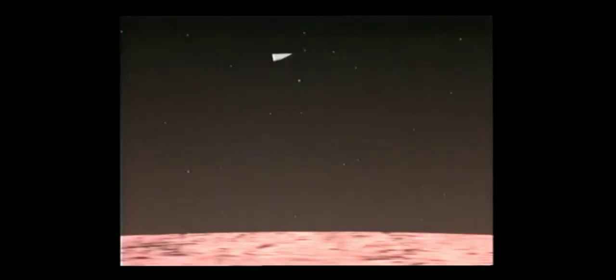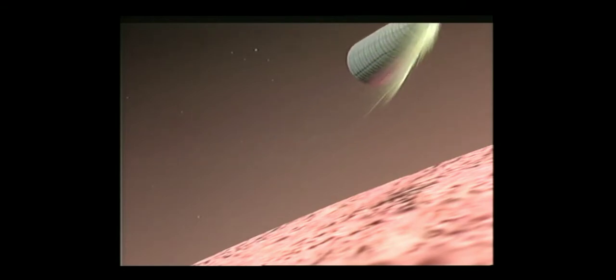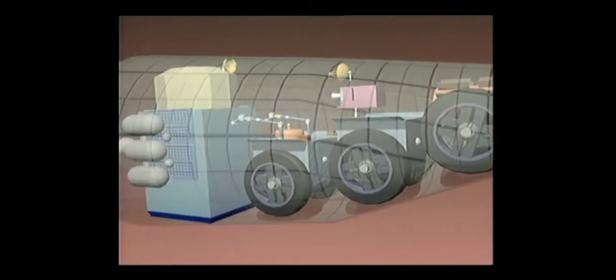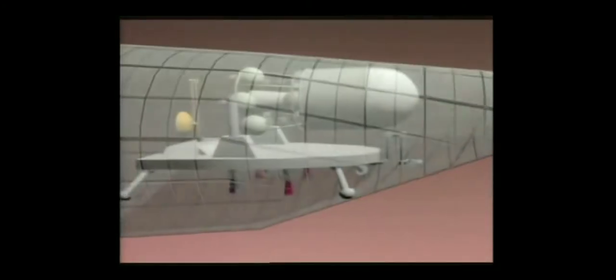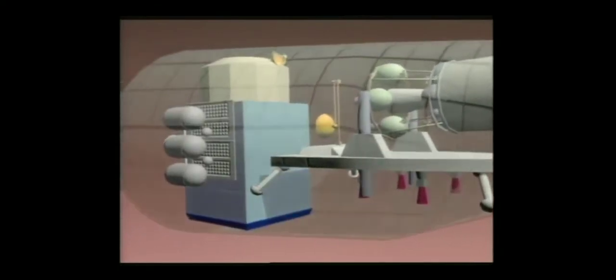Upon arrival at Mars, an aero capture maneuver is used to place each payload into an elliptical orbit. One payload contains a Mars rover and a Mars orbiter with an Earth return vehicle. The other payload contains a Mars ascent vehicle and an imaging and communications orbiter.